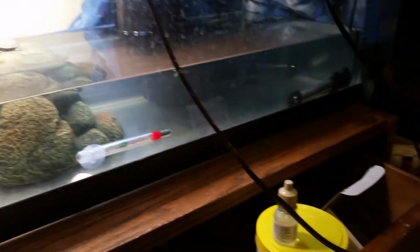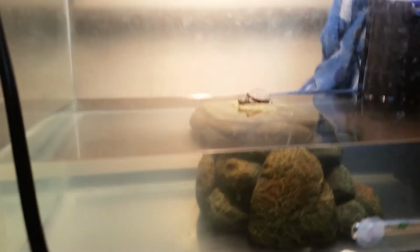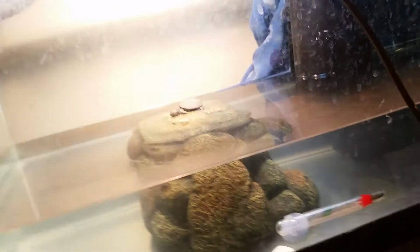But yeah, that about does it. There's this tank. I only have one of the heaters on right now, but I have both heaters in there since these guys, bigger turtles, don't necessarily need warm water all the time like baby ones do. They can do fine in cold water. They might just go into hibernation mode or whatever, but yeah.